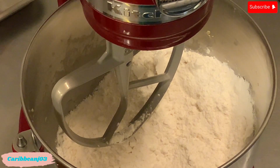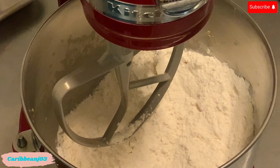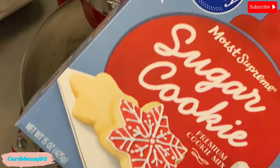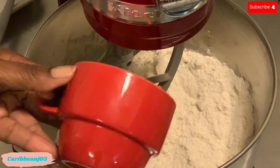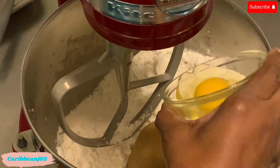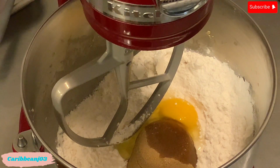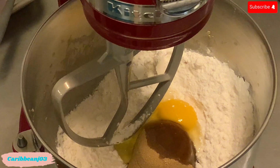Okay, y'all. So, it's time for me to make the cookie dough for the pinwheel date cookies. So in here I have one box of the cookie dough mix, which is this one. And to that, I am going to add 1 packed cup of brown sugar, 1 egg, I'm going to get my softened shortening. Okay, my not so soft shortening.